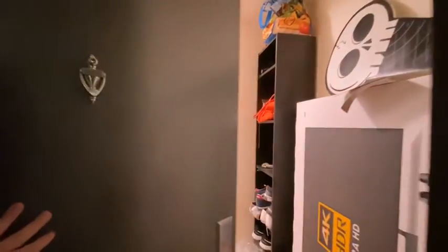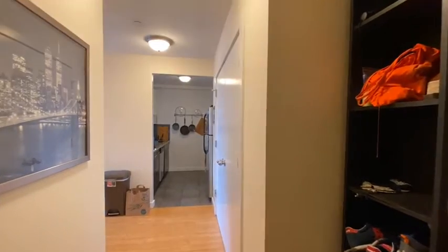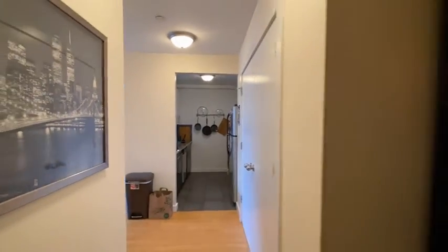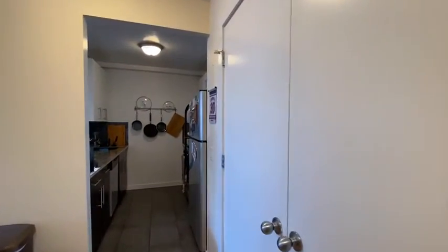433 3rd Avenue, apartment 5E. It's on the 5th floor of an elevator building on the corner of 3rd Avenue between 7th and 8th Street. This entryway here, plenty of room for storage, as you can see.